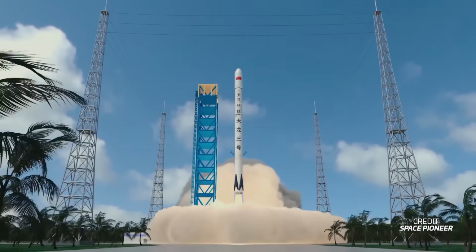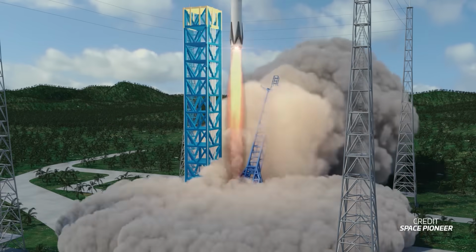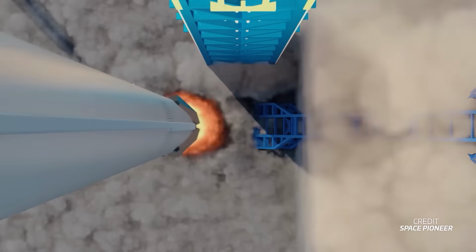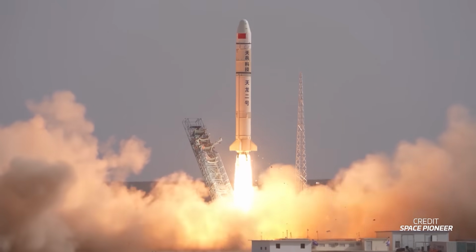Meanwhile, the company has been developing launch infrastructure, such as the transporter erector, at its own facility within the Jiuquan Satellite Launch Center, where the rocket will make its debut flight. Space Pioneer became the first Chinese private company to successfully launch a fully liquid-propelled rocket to orbit on its first attempt with the Tianlong-2 in April 2023.